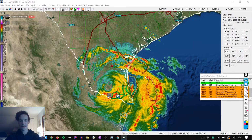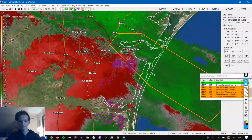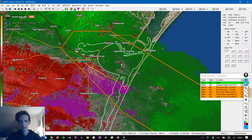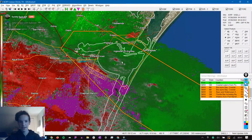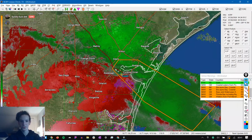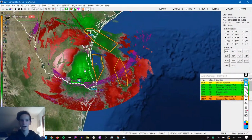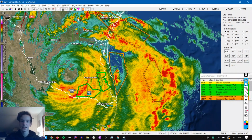If you take a look at storm relative velocity, there are some sort of embedded rotations. As you can see, there was one that was headed into Corpus Christi. Thankfully, that has since dissipated for the most part as it moves through the Corpus Christi area, which is fantastic news. Don't want to really see anything going on in and around there. These two flash flood warnings, as you can see down there, are both tagged as damage threat considerable. Could definitely go PDS as the night continues to go on.